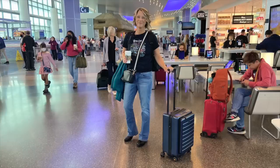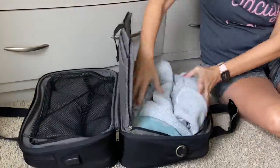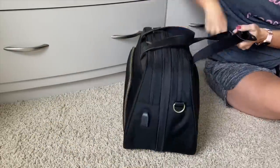You pack 5 or 7 thin layers or thin shirts, you've got 13 outfits easily. I wore my international travel t-shirt that I designed. In the airport, my heavy sweater that I had to have on this vacation was able to be rolled up inside one little section of the bento bag.